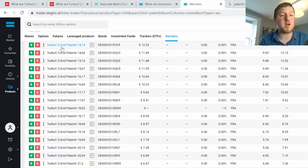So they'll basically be there until either the price reaches the knockout level, or else the bank in the future sometime decides to remove them from the platform. So then the next part of the name is obviously the stock, the underlying stock there. So Palantir is the underlying stock for this turbo. And then you'll see a price. So this price on each of these turbos is actually the knockout level. So you'll see there are different types of turbos at different knockout level prices here.